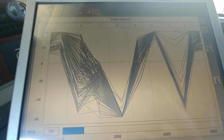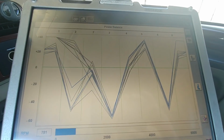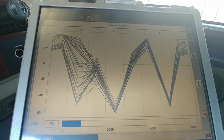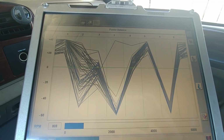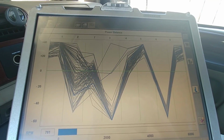Look, there's number two dropping. I don't know if you can kind of see it. The blue line is where we're at. The green line is pretty much baseline. That's where we want to be. And the gray line is history, obviously. Six is gone, three is gone.